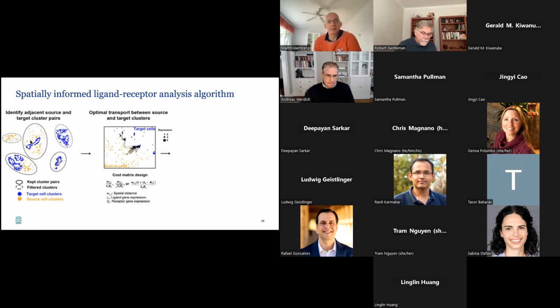The next step is, for each of these close pairs that are close in space, we use an optimal transport algorithm to solve the problem of how to best move the ligands to the receptors. Optimal transport is a mathematical framework which, conceptually, you can think of as having a pile of dirt over here and a bunch of holes over here, and you need to figure out the optimal way of moving the dirt pile into the holes.